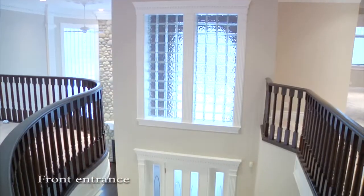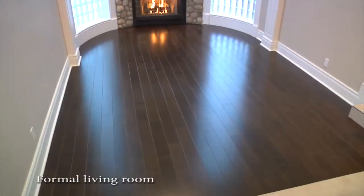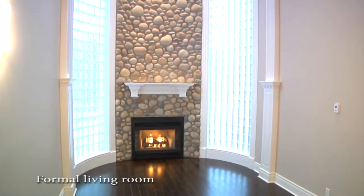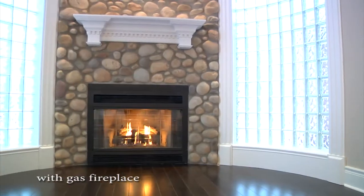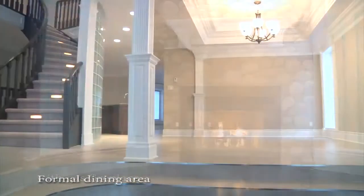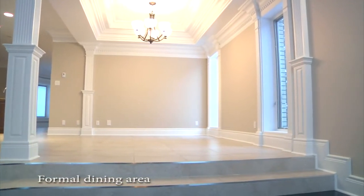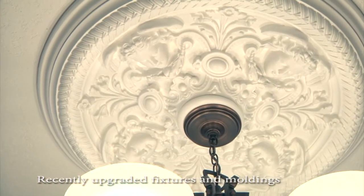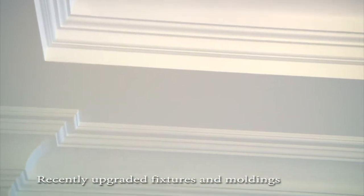3,074-square-foot home. A gorgeous curved staircase greets guests with high ceilings through to the front, featuring a river rock and glass block wall in the sitting room. Extraordinary detail and workmanship, from the intricate crown molding to the cement-constructed staircase.